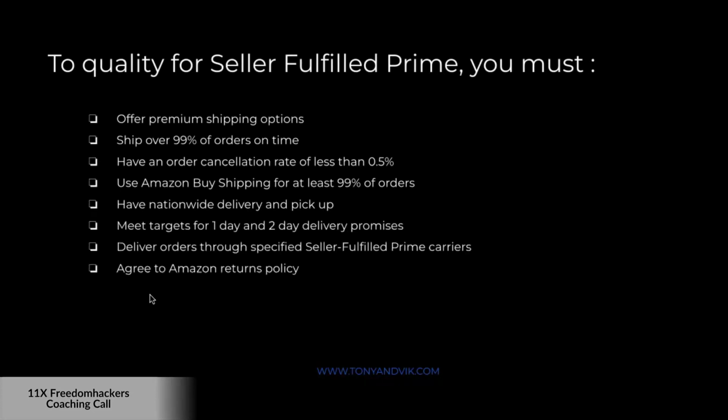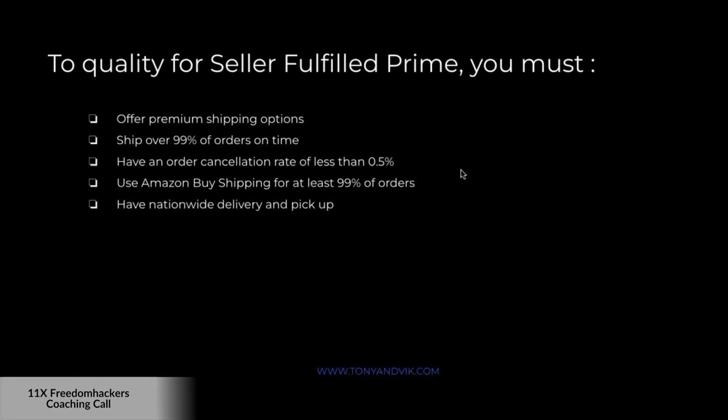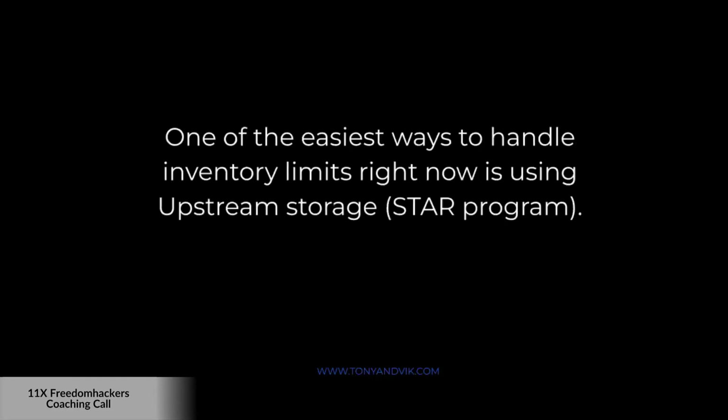But here you need to be a whole lot more careful in making sure that you meet all the different requirements regarding using FBM. But as I mentioned in the beginning, anyone who is not using this upstream storage should immediately look into it, because that can solve many of the issues. And I know when this pilot program started, it was really annoying. It was a really difficult process even getting into the program. So hopefully it's becoming better now. So definitely reach out to Amazon in order to get into this program.